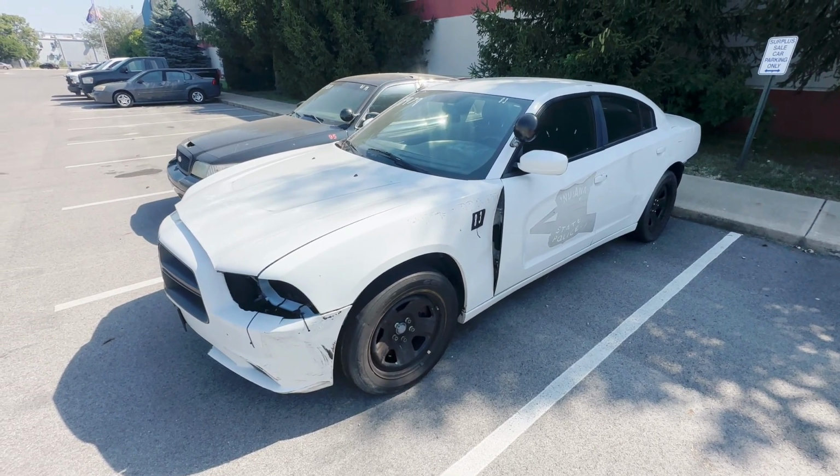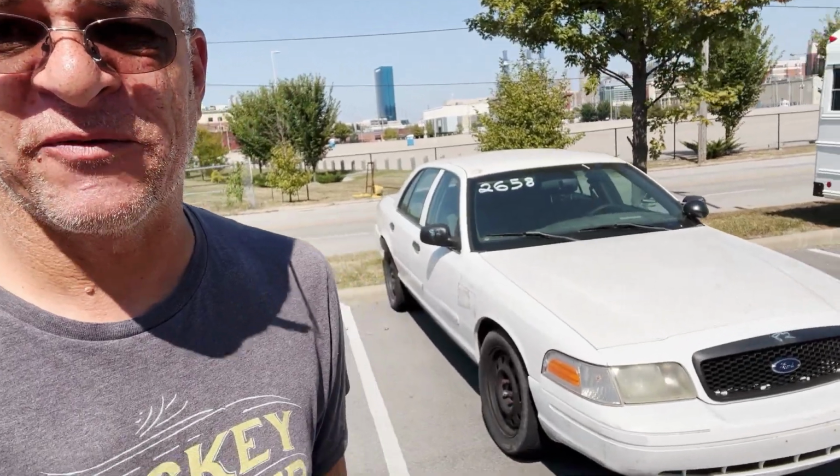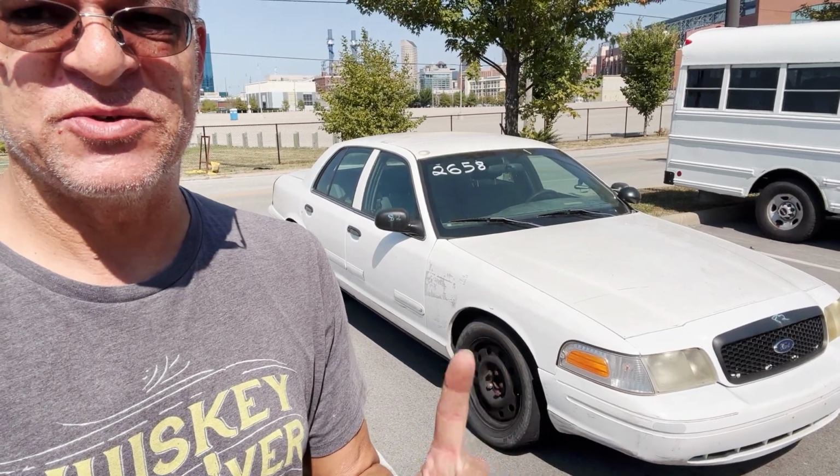This one's just beat. Now we do have another Crown Vic. These are probably the very last Crown Vics that the Indiana State Police actually own. They have not used these on the streets for years. They're phasing out the Chargers now. They're going to the Durangos.